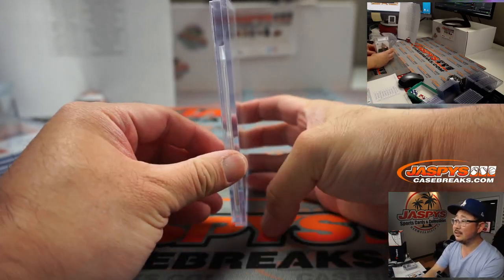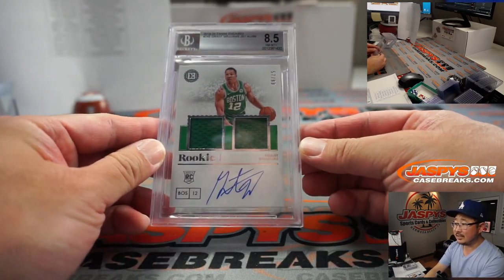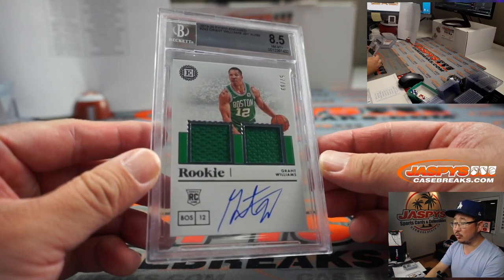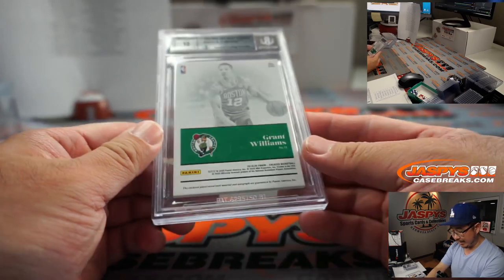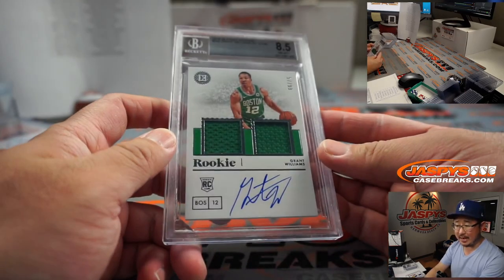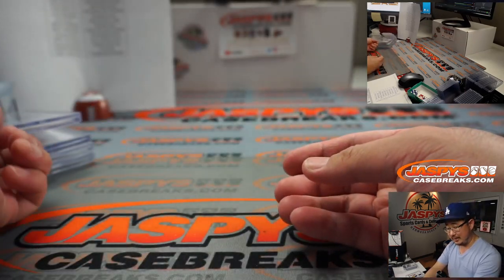Is a Celtic. That's Grant Williams. Dual relic and on-card autograph. 57 out of 99. Graded an 8.5, 10. Edward with the Celtics. There you go.